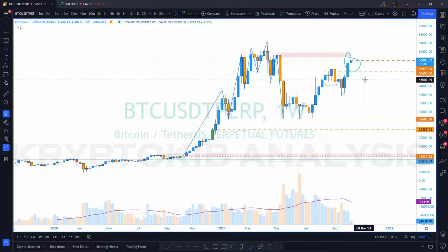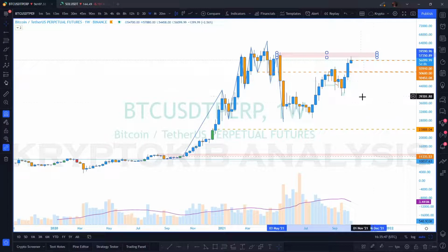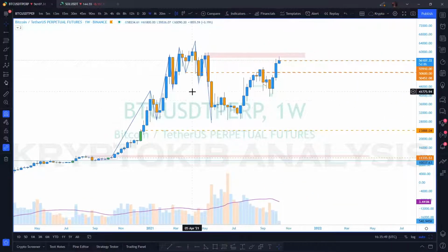We expect price, Bitcoin price for that matter, to break this particular supply zone. We want this zone broken, and the moment this zone is broken, that means we resume our bullish bias. Why? If you look at the waves again from this point, this was the highest high made. Pattern traders can see a right shoulder here and then a left shoulder here, right?